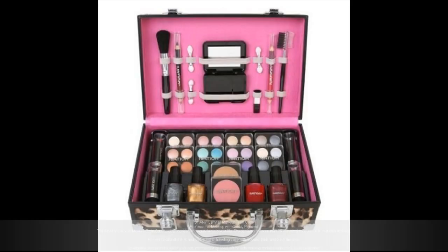Shany Carry All Makeup Train Case, Professional Makeup with Quality Pigment. The Shany Carry All Makeup Train Case is designed for the beauty lover in your life. The set features more than 25 individual products of high quality makeup.